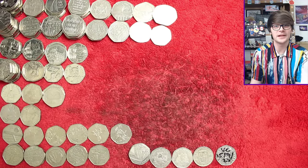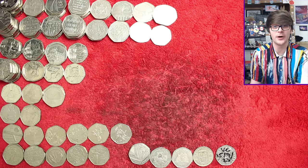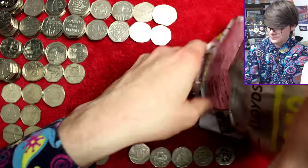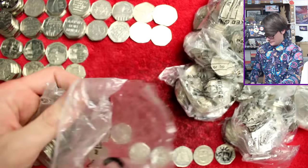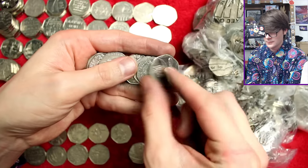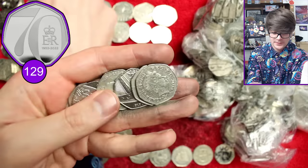Oh, we're done. But that's another bag, I should say. So that's six done, four to go. On to bag number seven. Here we go then, bag number six. Platinum Jubilee, first coin of this bag.